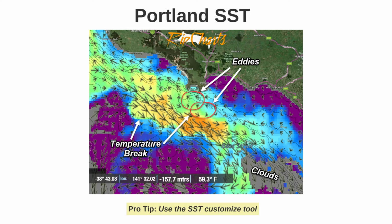And so you'll see here we've identified several temperature breaks between cold water and warm water. Additionally, I've overlaid the currents with the sea temperature. So you can see some currents. The longer arrows are going to be stronger current. The short, stubby arrows will be a little bit more of a slack current. But in a few of these areas, you will see where eddies have spun off from the fast current. And those are areas of importance that you'd want to pay attention to.